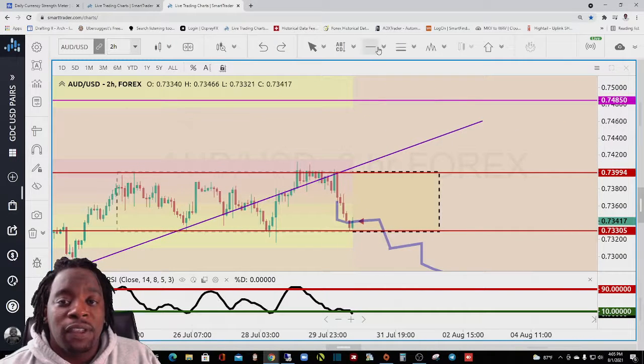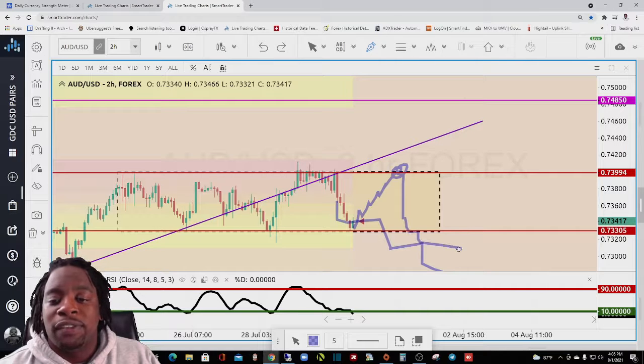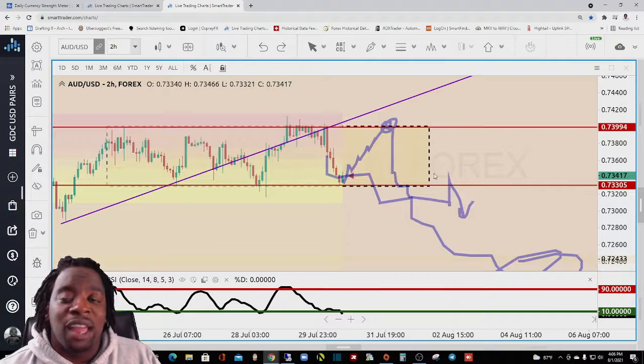But what I will say is this. I want to look at how this market retraces back up and gives us an opportunity to get in at 74 in order to sell down and go all the way down to 72.40 and get that. If we don't get that opportunity, then that means that this pair was not the best one to get into at this particular point.